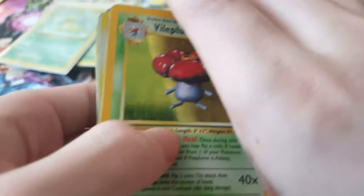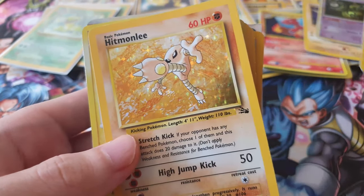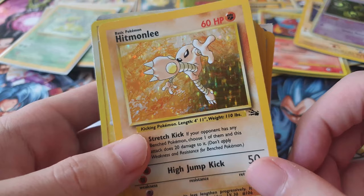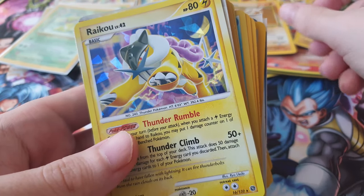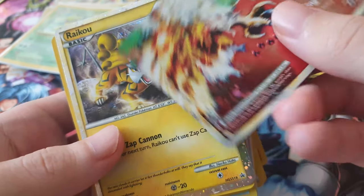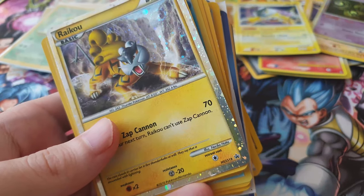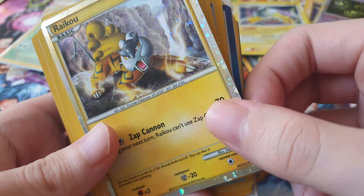Oh my goodness. Alright, so we got Vileplume. Takes back memories, dude. And then we got Hitmonlee. Looks so nice. Ooh! Raikou. Oh, but what is that? Like the bottom half of a Ho-Oh? That's gotta be fake. That looks really nice.